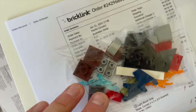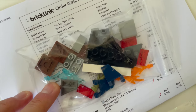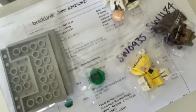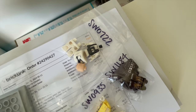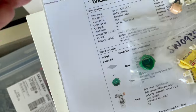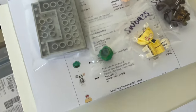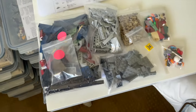This one is just domestic letter, a mix and match of different bits, some trans flames, some blue flags, just general stuff. And then the final one is some minifigures, so the Kessel Run Worker, a Chewie, and a First Order something or other, the Joker's hairpiece, and then some of those big slopey tile type things. What are they called? Light blue grey slope, 10 6x8, and that one is also domestic letter. So four of those going out the door to add to the pile over there.